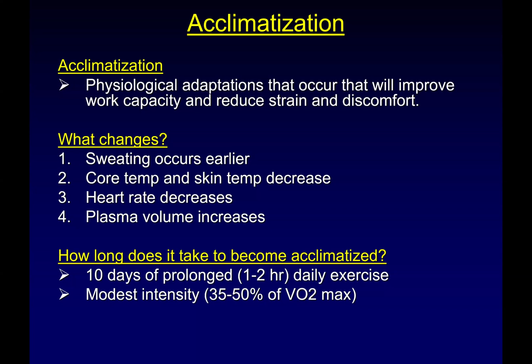Plasma volume increases. That's the other big thing that drives this. We reset the hypothalamus and you get more plasma volume. Having more plasma volume means that when I lose fluid to the skin via sweating, heart rate doesn't fall quite as much. You may add a liter of plasma volume. If you've got a blood volume of 5 liters, it may go to 6.